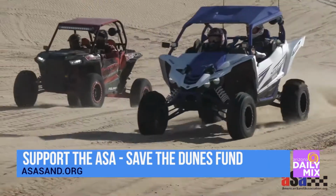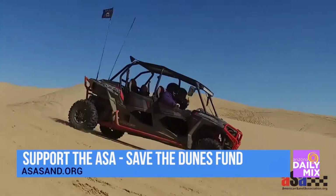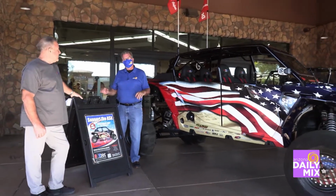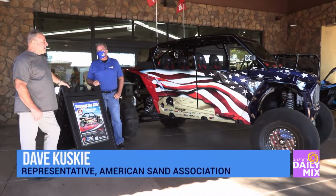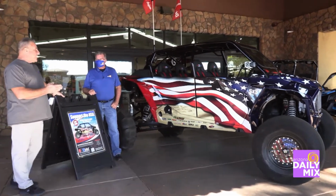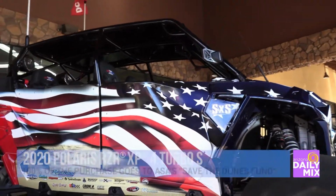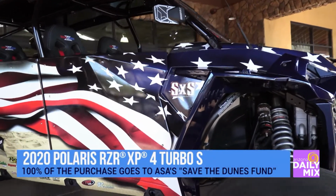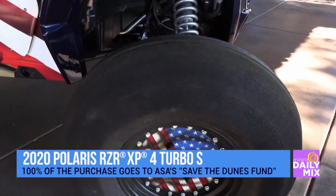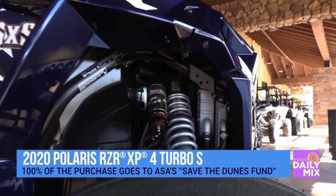Dave Kuski right here is from the American Sand Association. Dave was one of the movers and shakers in making this whole thing come together. So Dave, tell me a little bit about this build because it's far from stock and it's beautiful. Far from stock. Damien over at Side by Side Addicts put the car together for us. We got Cactus Wraps, who did this beautiful wrap on the car as you can see. We've got great companies like Sandcraft that supplied the sand tires for the sand dunes and the wheels. We've got companies like Shock Therapy that stepped up and did their magic on the suspension.